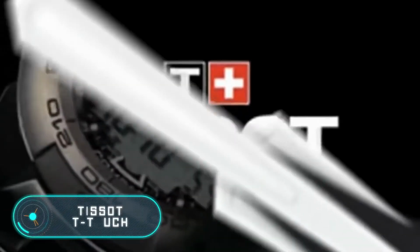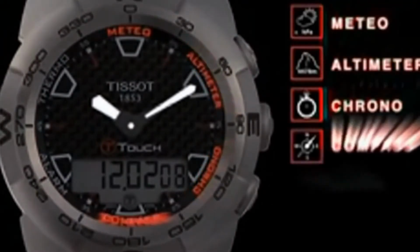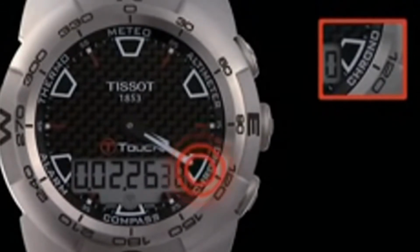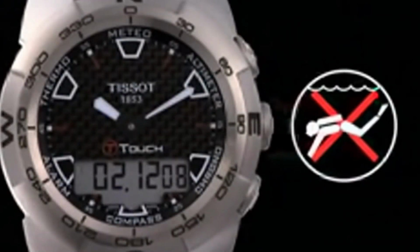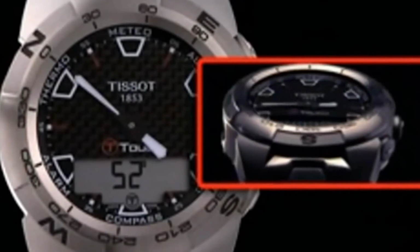Tissot T-Touch. This watch has a touchscreen, and with the soft touch of the glass, you can activate the different functions of the device: a color chronograph, a thermometer, an alarm clock, a perpetual calendar, a compass, and a diary. The watch is waterproof and will work even at a depth of 325 feet. The case is covered with a luminescent material, and the screen has a special lighting. The price of this gadget is $1,075.